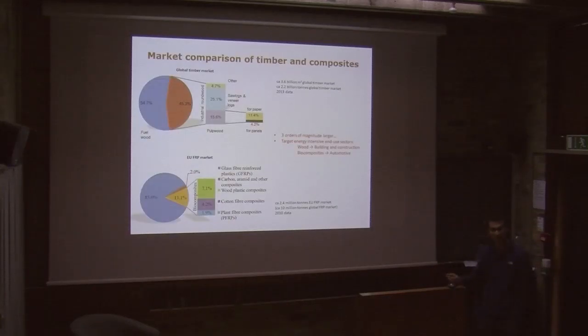Going into timber quite quickly, just looking how much time I have. The global timber market is substantially larger than the composite market. So composites are 2.4 million tons. We produce about 2.2 billion tons of timber itself. So it's 3 orders of magnitude larger.